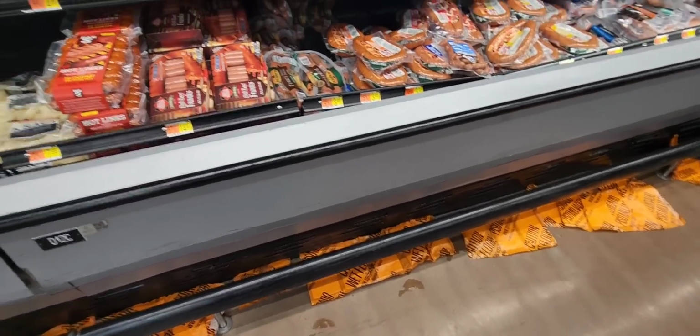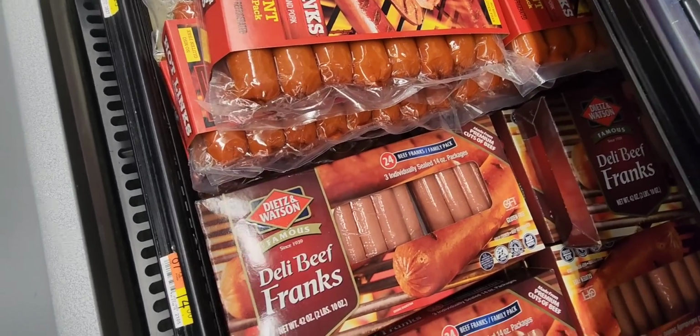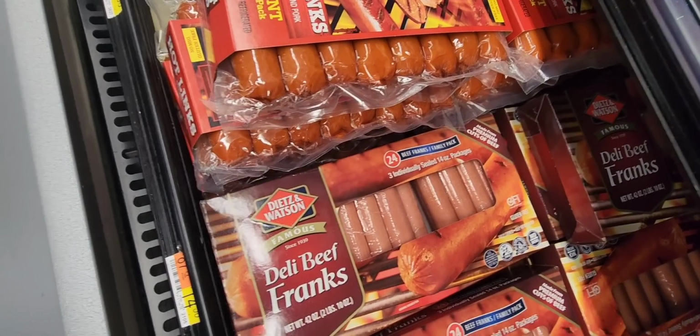And of course, we have more freezer issues this week as well. So I decided to go visit the hot dog sausage section and stuff like that. And I saw this box of deli beef franks, 2 pounds of deli beef franks. I never saw this one before, unless I just bypassed it. But for the Dietz and Watson deli beef franks, 2 pounds, is coming in at $14.30. Let me know if that's a good price for you guys. Would you pay $14.30 for 2 pounds of hot dogs, basically? Because that's what it is. It's beef hot dogs, you guys.